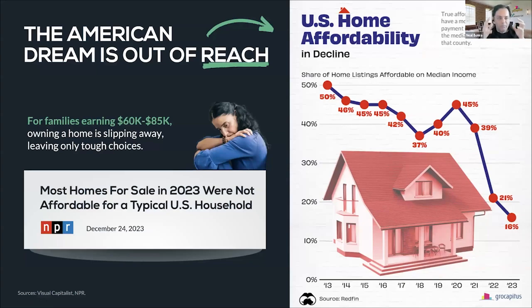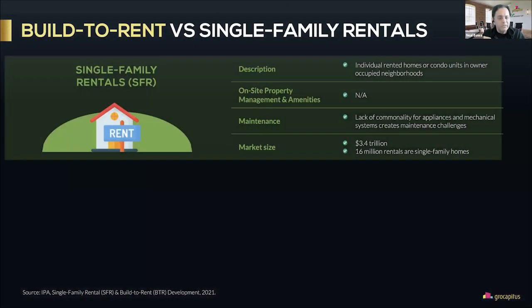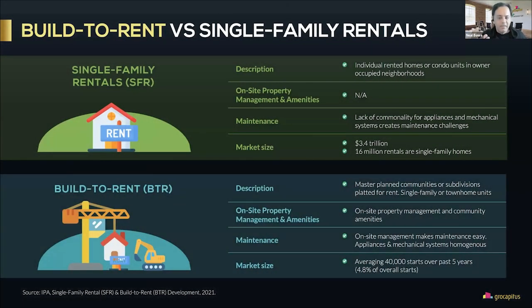Millions of families that would have been able to afford a starter home before COVID are now forever renters. And this is especially true for families that are earning $60K to $85K a year. Their choices are extremely limited. But these families, they have kids, they have dogs, they don't want to live in apartments. They need solutions. And we are providing a true alternative, but at rents that they can actually afford. So what's this alternative to apartments? Well, it's built to rent, or BTR.